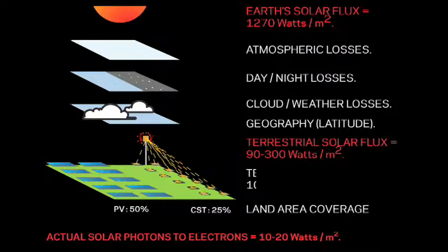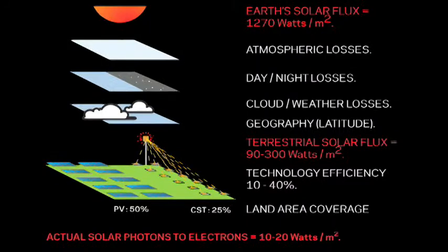And then we have an efficiency limit on the technologies that we have there, and that spans around 10% for a reasonable solar cell to 40% for the world record holding photovoltaic. Not only do we have that technology efficiency limit, we also have a land area coverage. You can't really cover every square inch of land with solar cells or every square inch with mirrors, so you have some space between them so you can walk between them and clean them up, etc., etc. What does that mean? It means for every square meter of land, we're going to end up getting around about 10 to 20 watts of power to power humanity.